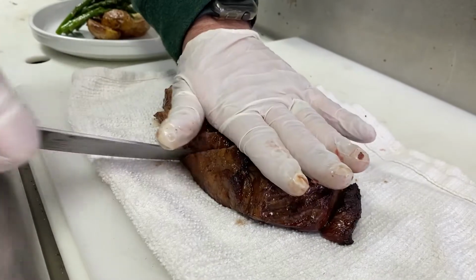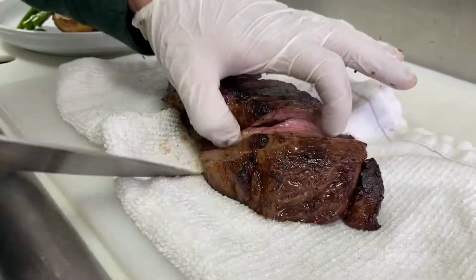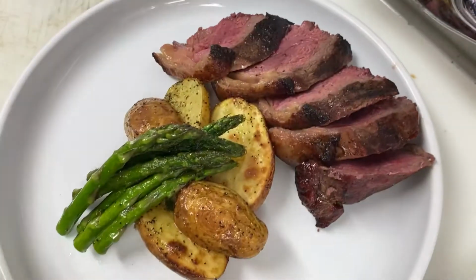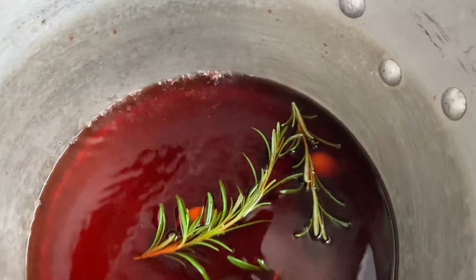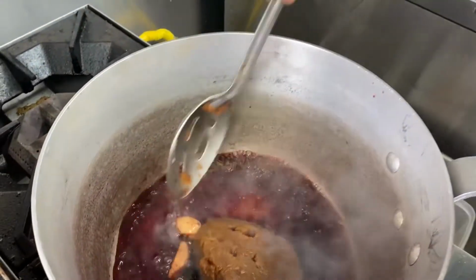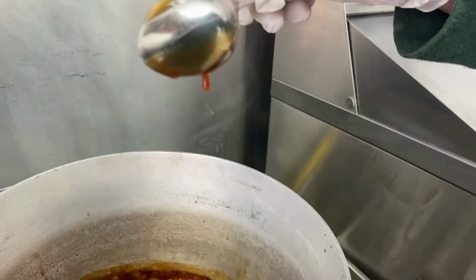And if you notice, I'm gonna leave it on the towel. The reason I'm doing that is because when I put it on my plate, I don't want that steak juice to run all over the plate, so it'll be a more presentable picture. I'm gonna make a red wine demi-glaze out of a port wine with some rosemary and some garlic. We're just gonna reduce it down until it's thick, where it'll nappe on the back of the spoon. Just a fancy French brown gravy that's done in nice restaurants.